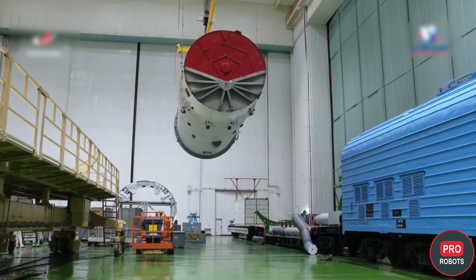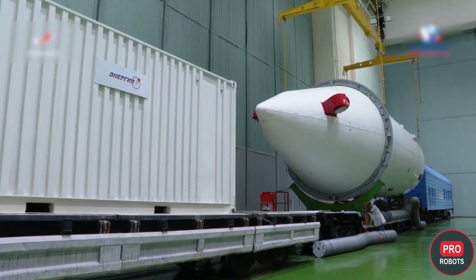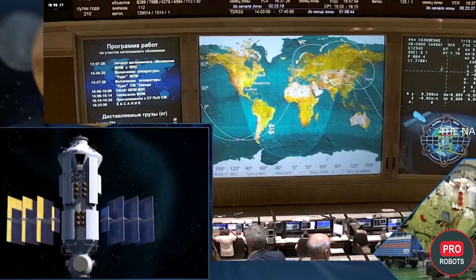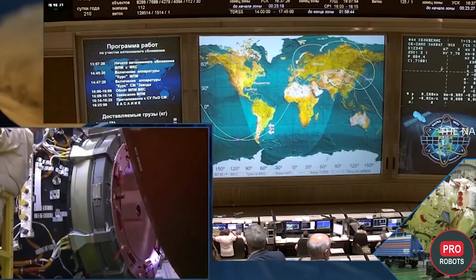Among the experiments on Nauka, we'll study the development of embryos and quail eggs in zero gravity. The experiment Vampire, growing crystals for infrared sensors in zero gravity on a rotating magnetic field. Also, astronauts will try to grow lettuce with a greenhouse conveyor belt and conduct a number of other space experiments.